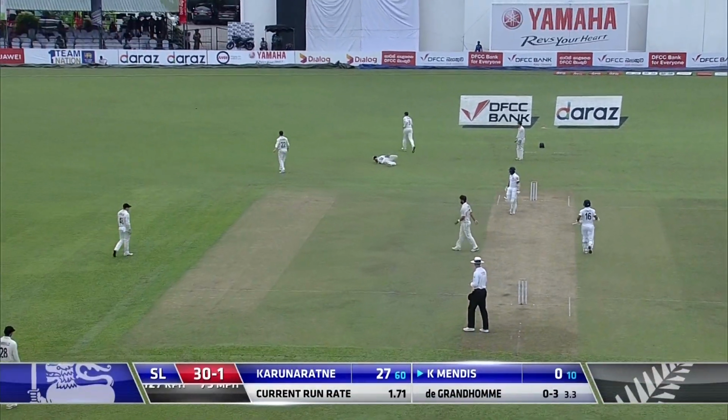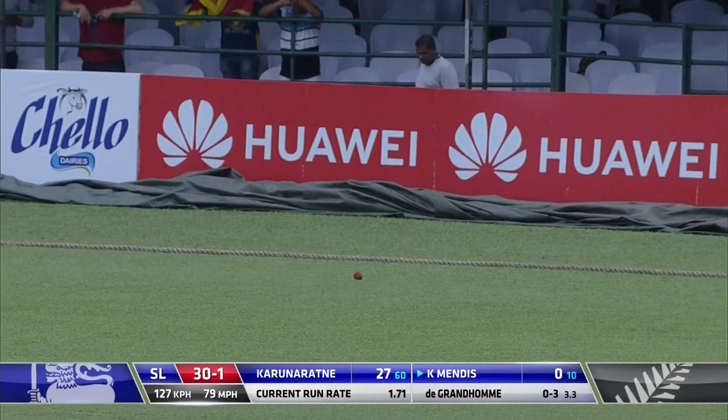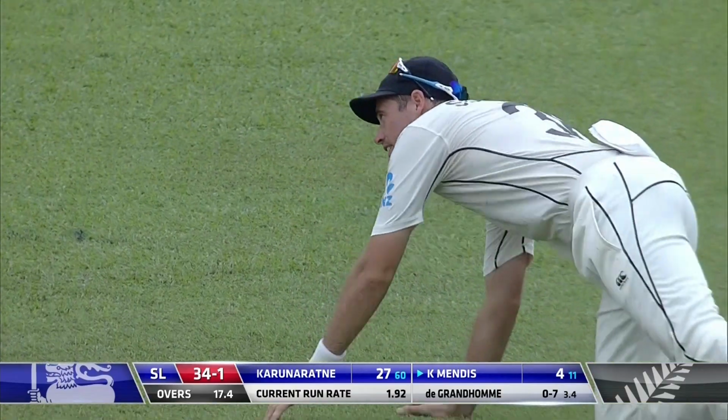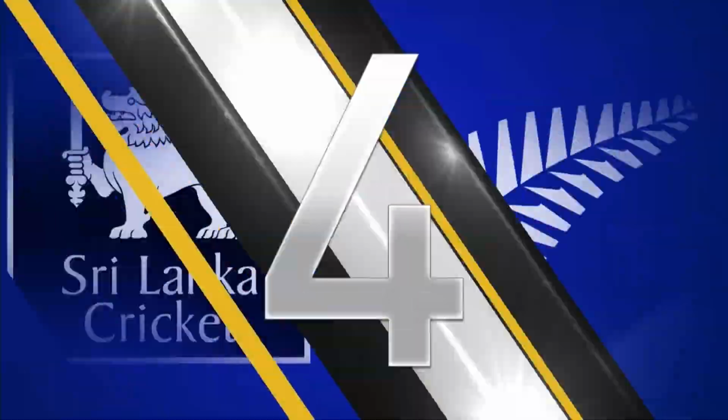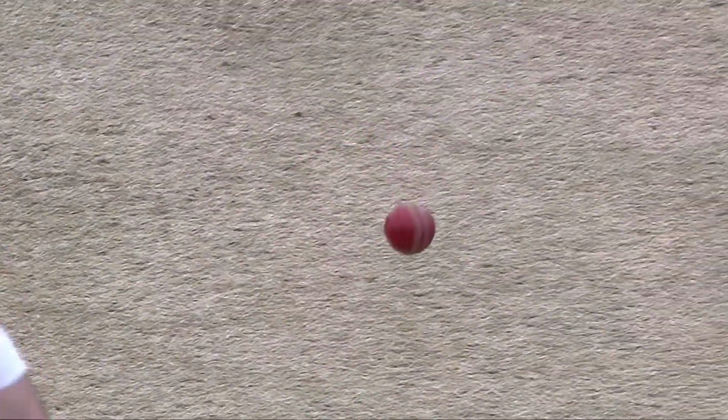Runs for Kusal Mendis. Not off the middle of the bat, but he'll take it. It's a boundary. It's about the 5th delivery I think I've seen go in that area of Colin de Grandhomme in the last 10. Get another one in there. Just finding enough shape.